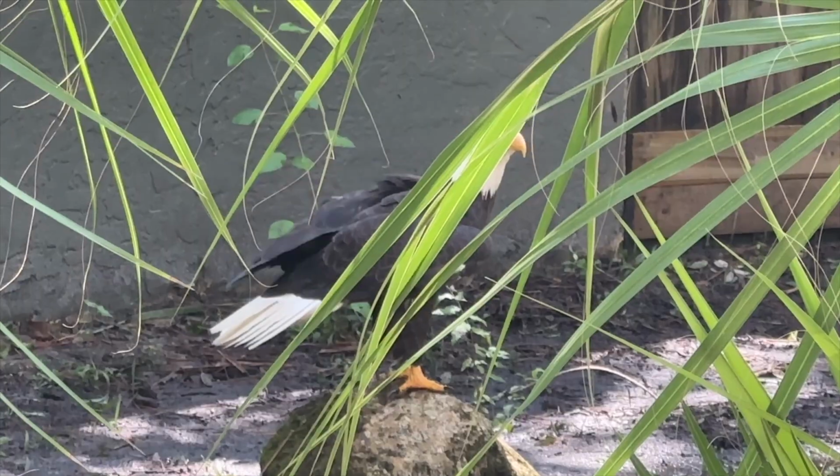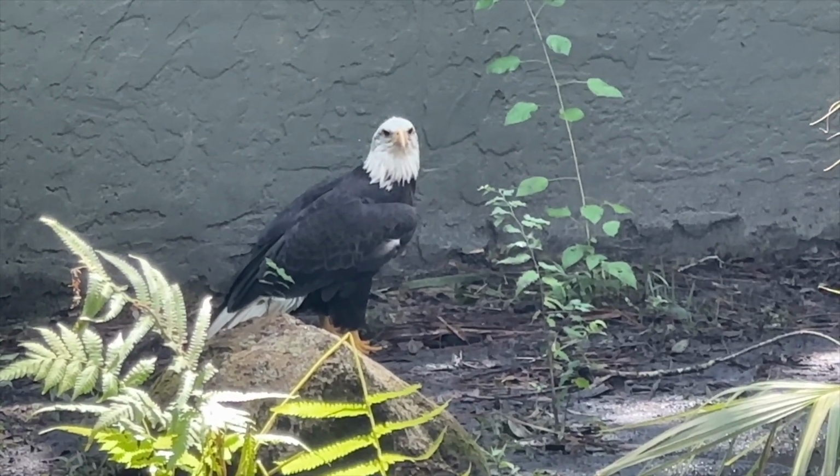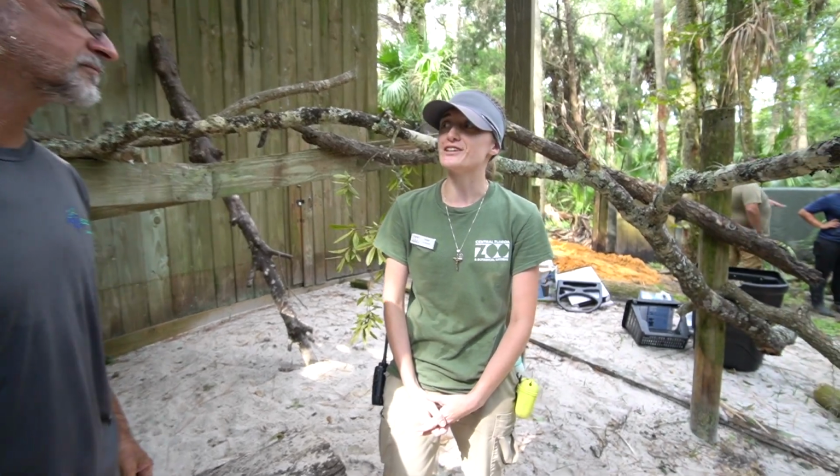They've been with us for quite a while. Rehabilitated eagles, so they were found injured in the wild, both sustained right wing injuries, and they can no longer fly anymore. Oh, wow. They cannot be released into the wild, so they're going to spend the rest of their lives here with us at the zoo.